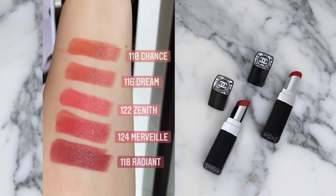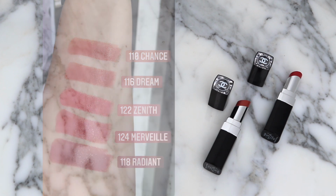So I hope that's helpful for you. I know it's helpful for me to see swatches. So thank you again so much, Margaret, for sending those over and for letting me share them with you.